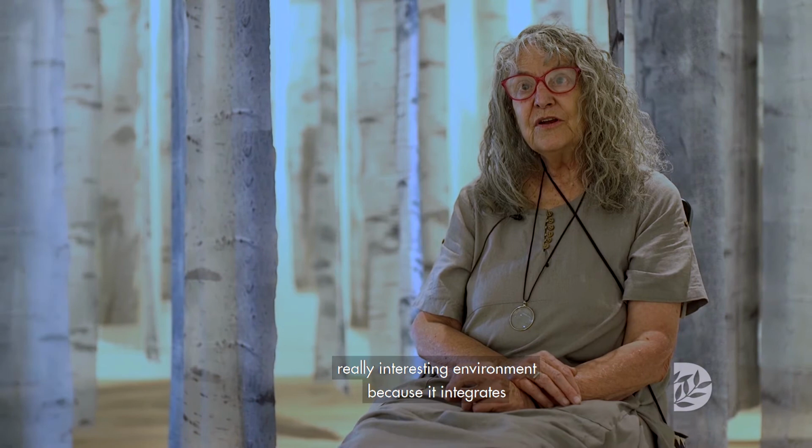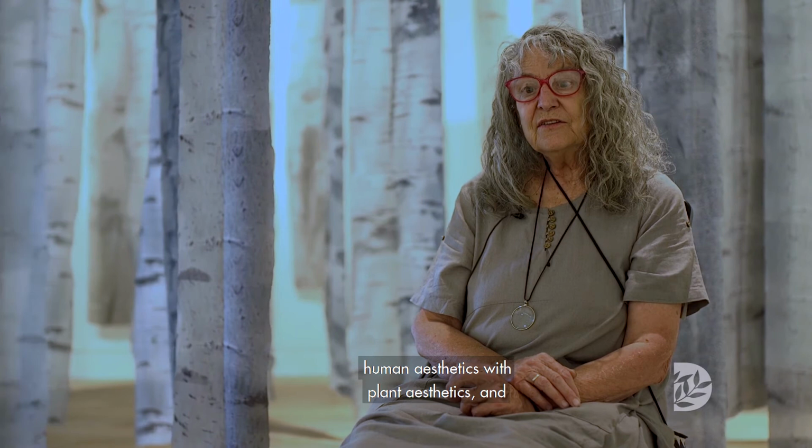I think Denver Botanical Gardens as a setting for art is a really interesting environment because it integrates human aesthetics with plant aesthetics. And maybe people have an unexpected art experience when they come here.